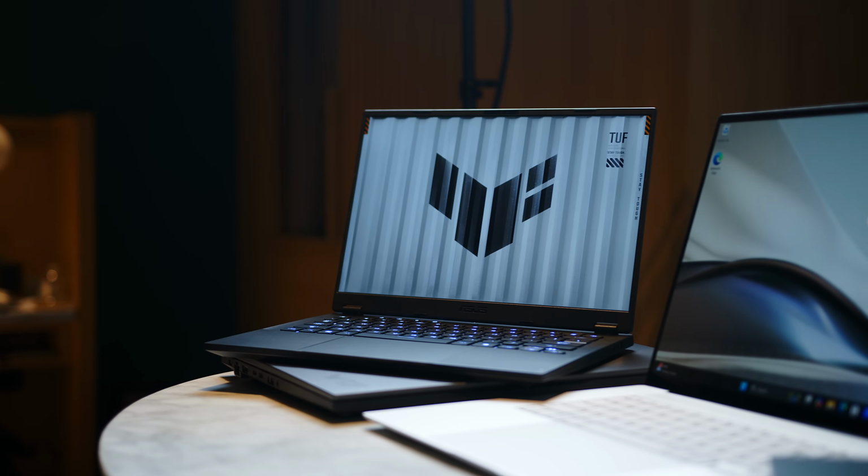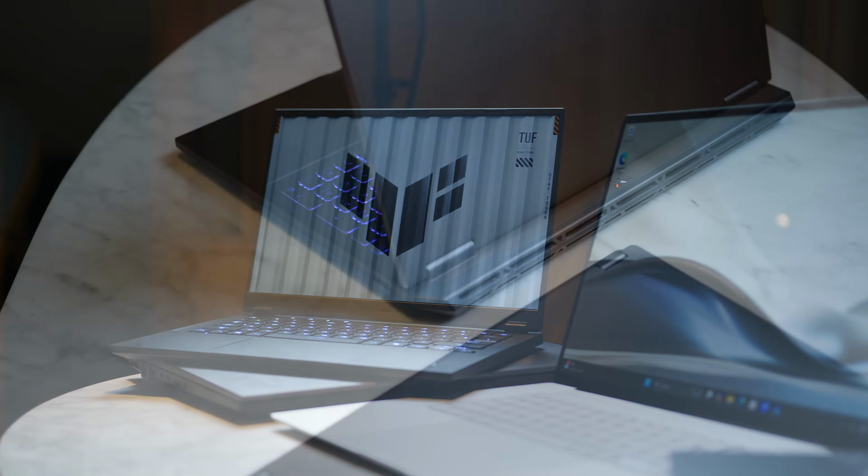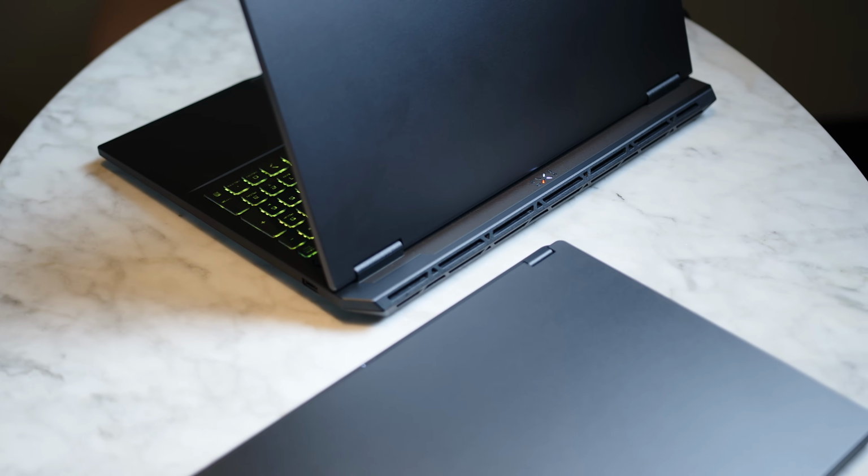Alright folks, that should cover it for now. Once again, this was just a preview and these are all just engineering samples, and I wasn't allowed to do any performance testing as always. But so far I am impressed.